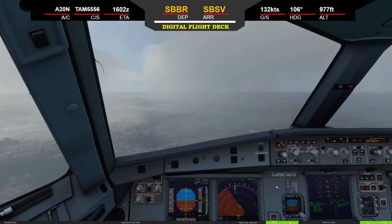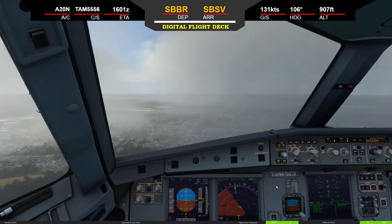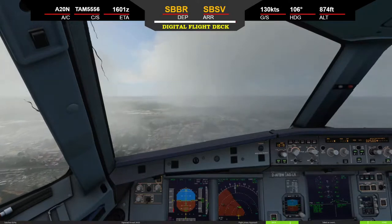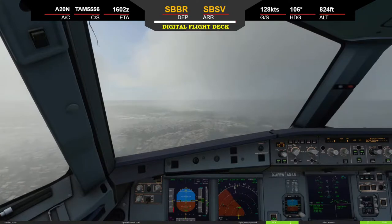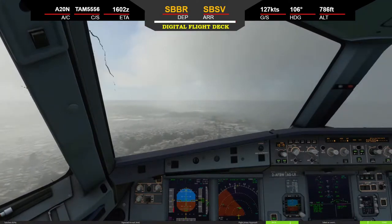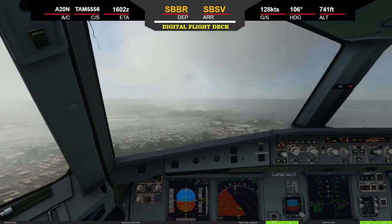Airport is not in sight. I think it's behind that cloud there. Alright, starting to see some lights. I've seen the airport light. There we go. Runway's in sight.